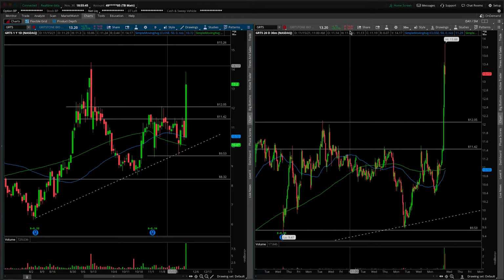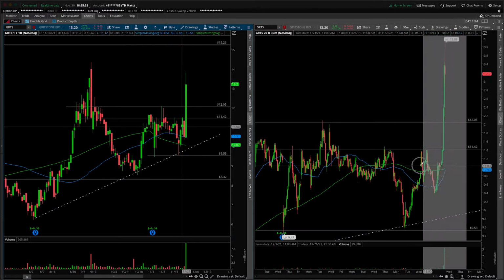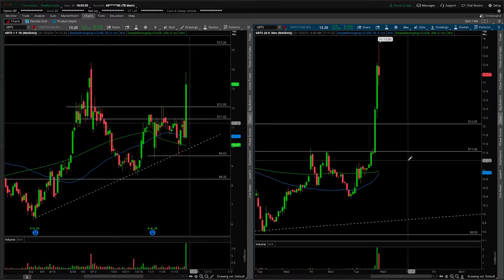So what is going on in the post market? We're currently at 14.05, so a very, very small gap up. It's not really enough to put into play gap rules right now, but we will take a closer look at the 30-minute and, of course, the expansion of range.